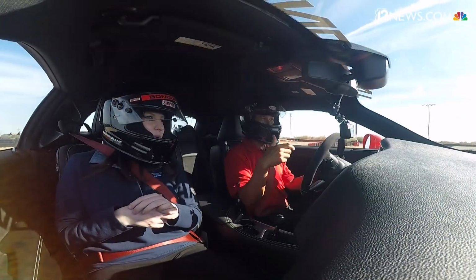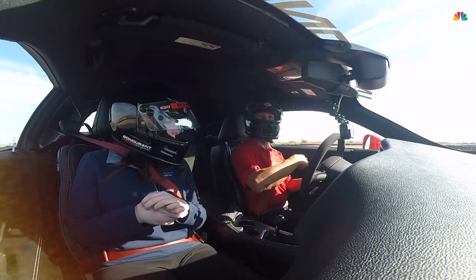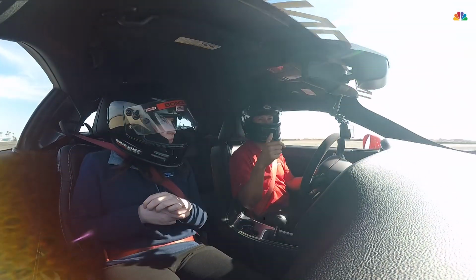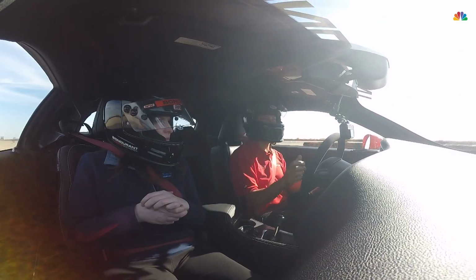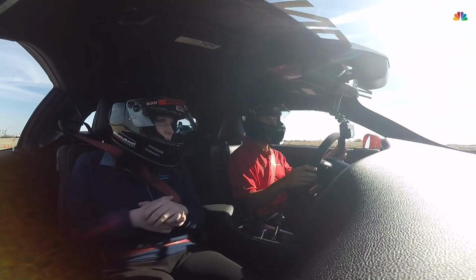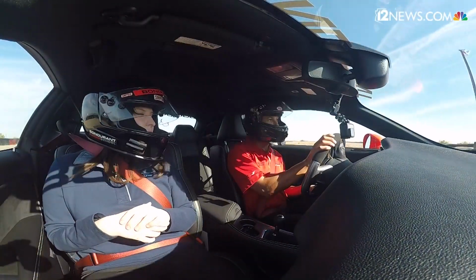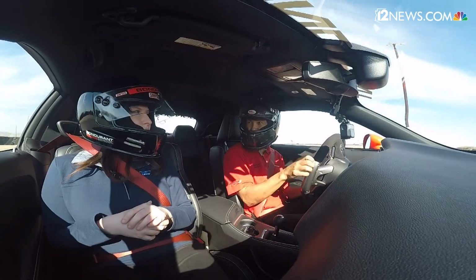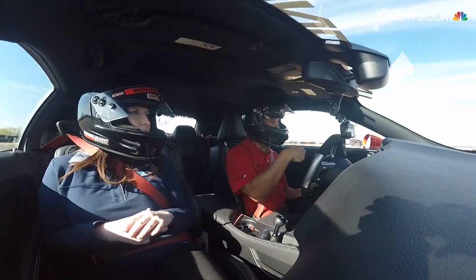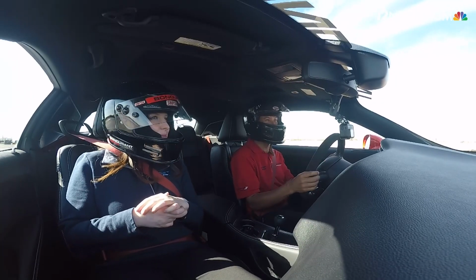So if everybody took a class like a 2-, 3-, or 4-day class, they'd be way better drivers on the street, less likely to get in accidents, just general awareness as well. Paying attention to everybody else, understanding there is more of a skill set in the car, something to learn, rather than just go fast. Gas go, brake stop, steering wheel turn. There's a lot more going on in the car.